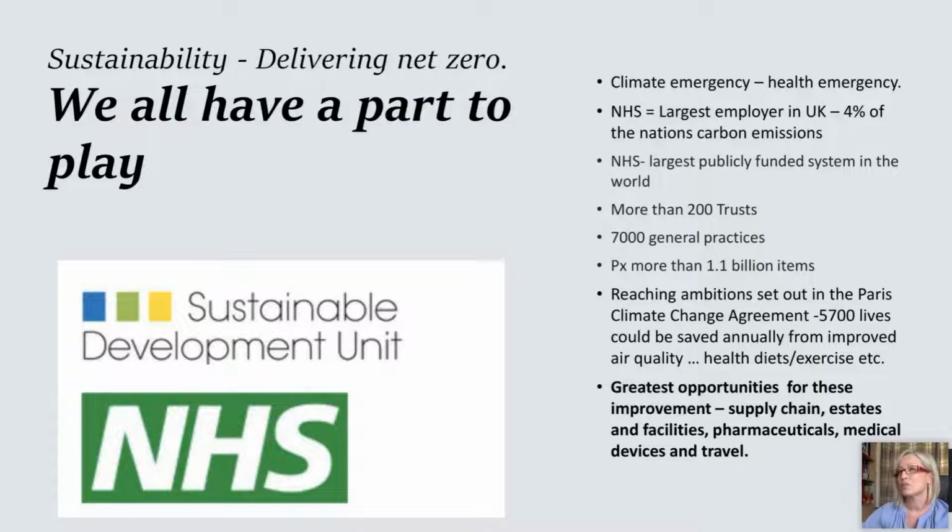The NHS is the largest publicly funded system in the world. We've got more than 200 trusts and 7,000 general practices. We prescribe more than 1.1 billion items, and that's drugs and also medical devices. By reaching the ambitions set out by the Paris Climate Change Agreement, we will save over 5,700 lives annually if we improve air quality. All of the things that we do contribute to air quality, and also to improvement in healthy diets and exercise. The greatest opportunities for these improvements are through supply chain, estates, facilities, pharmaceuticals, medical devices and travel.